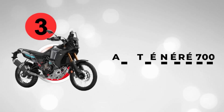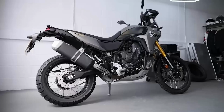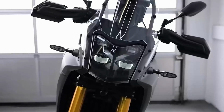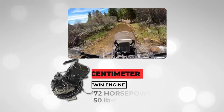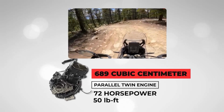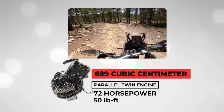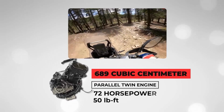Number 3. Yamaha Ténéré 700. Built for adventure and ready for abuse, this middleweight dual-sport motorcycle is one of the most rugged machines Yamaha has ever produced. At its core is a 689 cubic centimeter parallel twin engine tuned for torque and endurance. It cranks out 72 horsepower and 50 pound-feet of torque, offering a perfect balance for both highway speed and off-road flexibility.